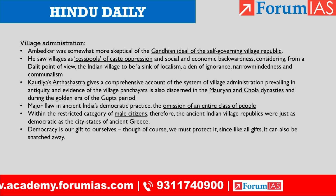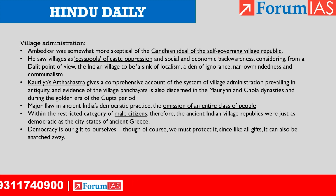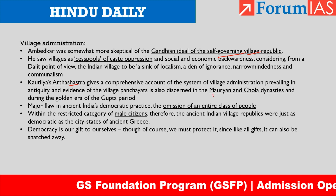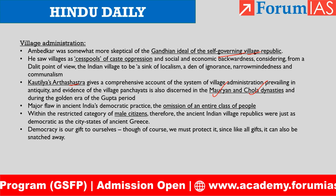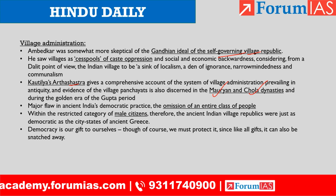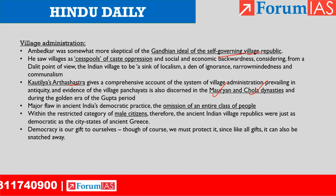And we also had the concept of village administration. And Gandhi also spoke about self-governing village republics. So, we have Kautilya's Arthashastra, which gives a comprehensive account of the system of village administration. And the evidence of these village administration practices is found in the Mauryan dynasty as well as the Chola dynasty. And Gandhiji was also inspired by this, and he also advocated village self-administration.